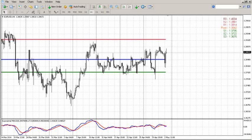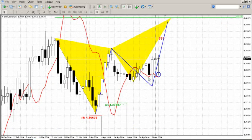Euro currency currently looks like it is turning to active motion, and I hope that euro currency will generate more and more setups and patterns for trading in the nearest future.